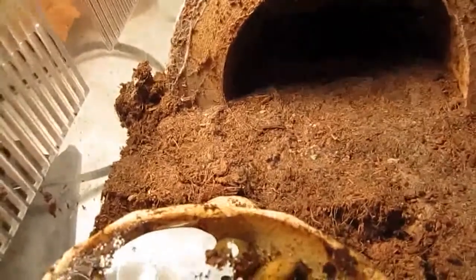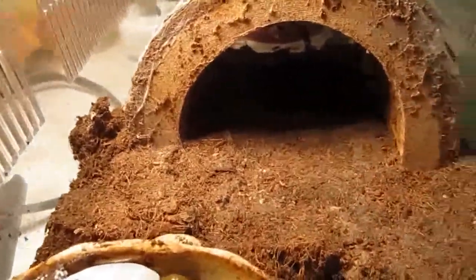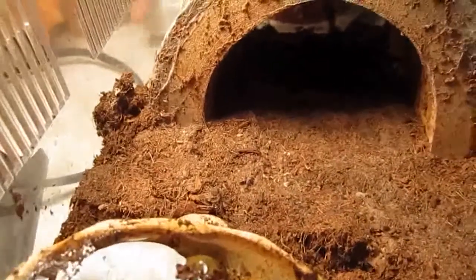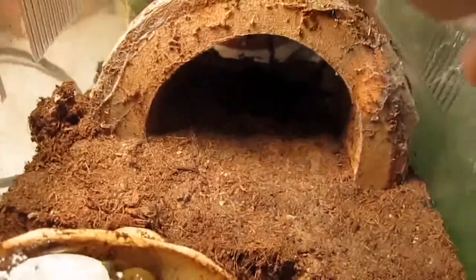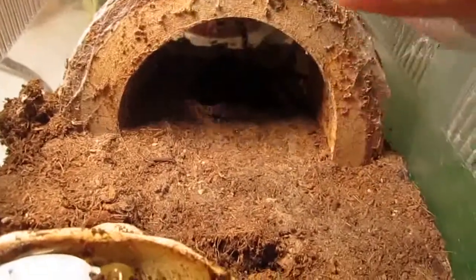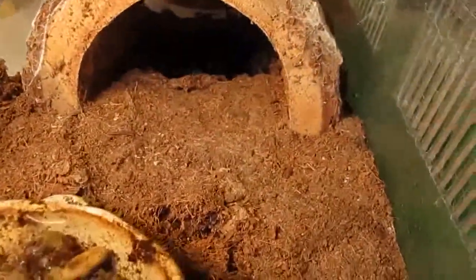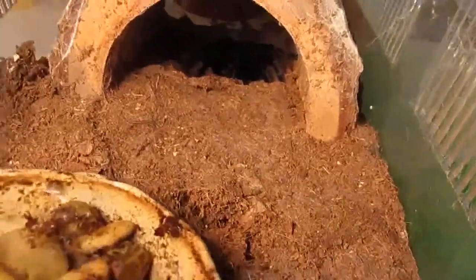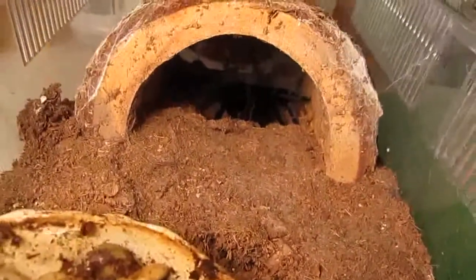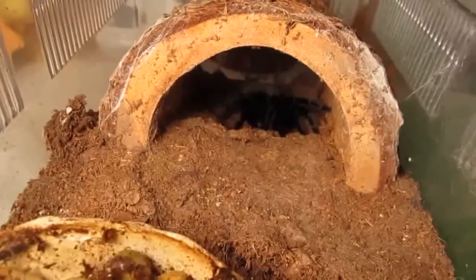I guess she wants to be antisocial today. What a pity. I hate this flashlight. I don't even know why I use it. Doesn't do any good. I need to get me a good one. Yeah, you might be able to see her. She's a beautiful girl.